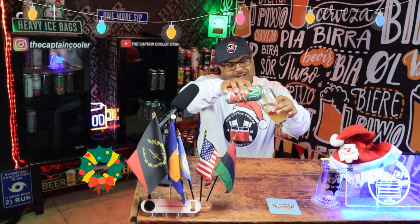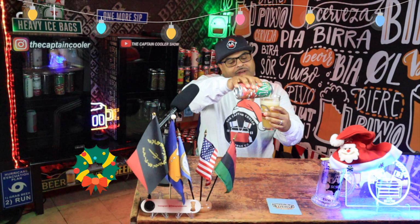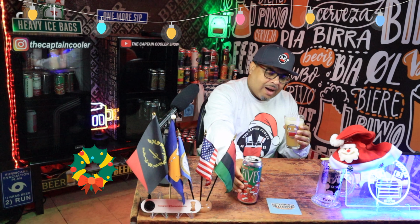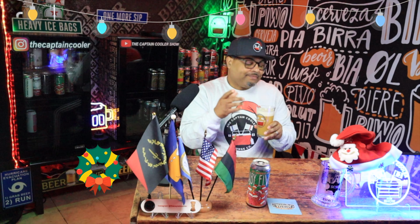Look at that pour. Look at that pour. Carbonation looks pretty good there. Whoa, this thing is hazy. Wow, hazy. I haven't seen haziness like this in a while here. And this is a Christmas beer, Christmas hazy New England style IPA, double IPA. All right, but the aroma, let me see the aroma. Let me see what it's all about. See how it smells.